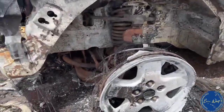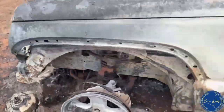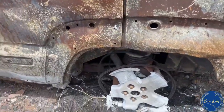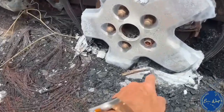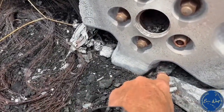This is a tire that is gone. These are the braids of steel inside the tire. Look at this particular rim. Is it safe to say these are aluminum? Look at the windshield. What's that? Are these aluminum? Yeah, that's cast aluminum wheels. Cast aluminum wheel. You can see it melted.